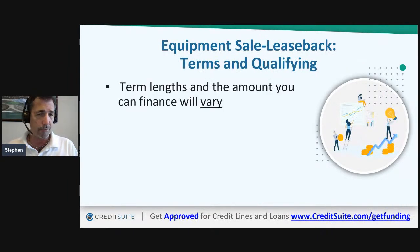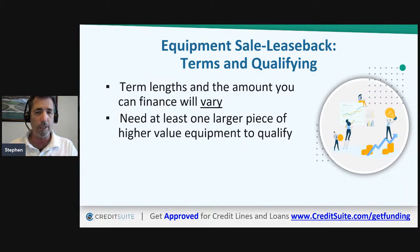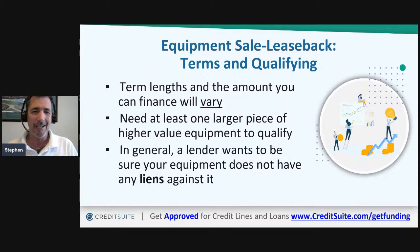All right. There are some terms and qualifying conditions. Terms and lengths and the amount you can finance will certainly vary. You need at least one large piece of higher value equipment to qualify. Please don't call with your bicycle. Okay. It's got to be high-end equipment. It's got to be something that has some real intrinsic value. All right. In general, a lender wants to be sure your equipment does not have any liens against it.